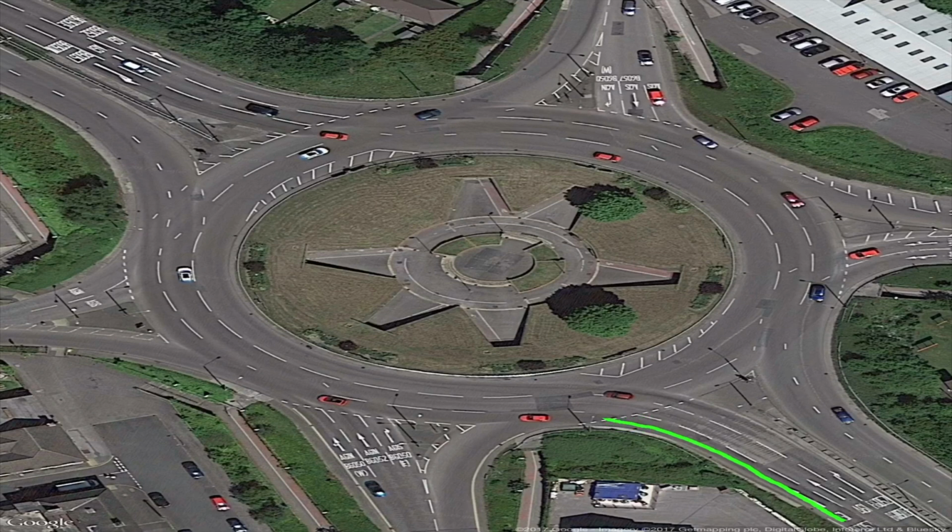The second thing you need to pay attention to is the danger from the right, and using the skill of judgment that you've been taught, identify when it is safe to emerge on the roundabout. And the final thing you need to pay attention to is the lane that you're going to emerge onto. Now you're already positioned to the left, so you emerge into the left-hand lane and follow this round, and then use your mirror signal maneuver position to take yourself off the roundabout safely.